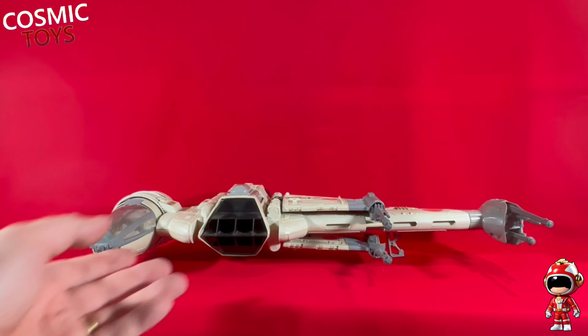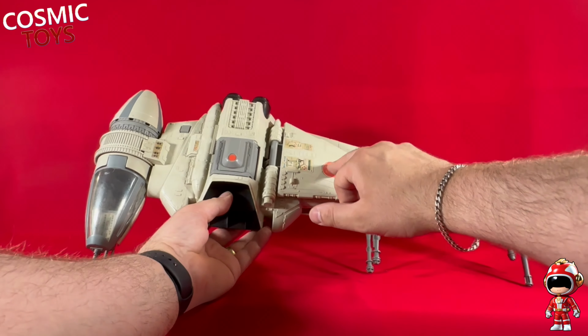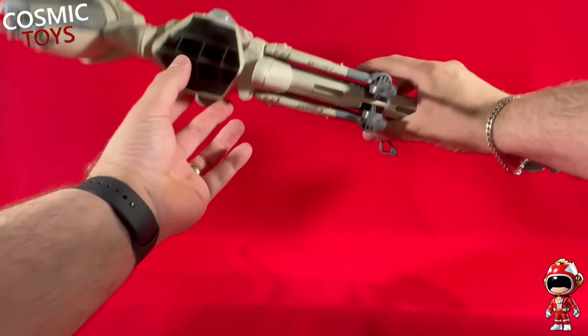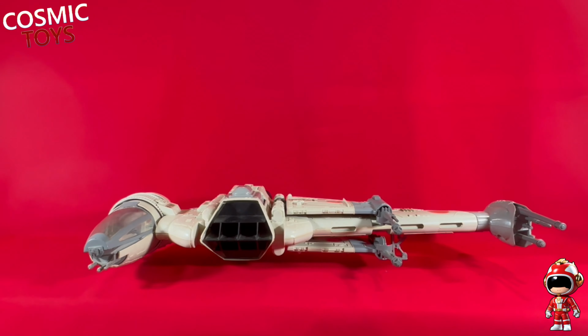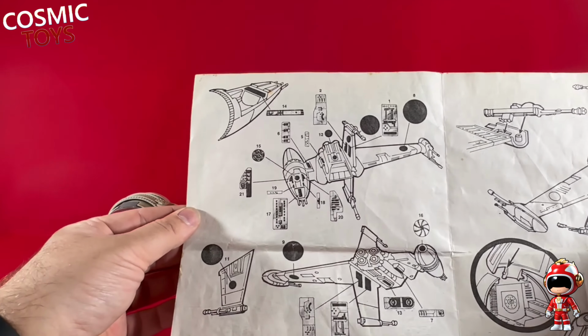So we've got the B-Wing. It's got all its stickers from what I can tell. This one's got a little bit of wear. There's stickers there, there, there, there. Any on the other side? Of course there are. There, there, there, there, there. Plenty of stickers. Hence why we get instructions there to tell you how to place them.